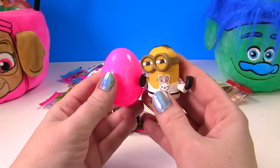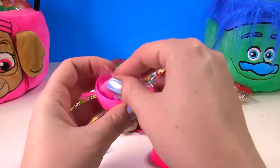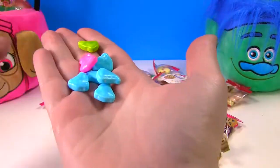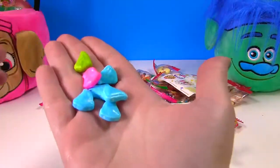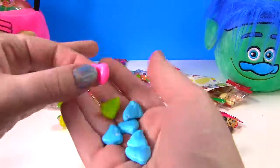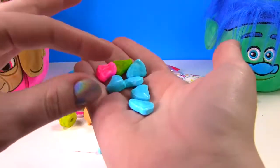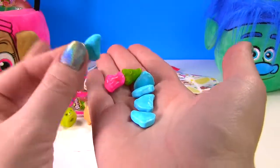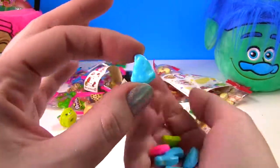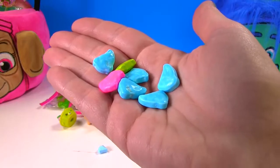It's a little egg, so we just need a little karate chop. Whoa, look at this candy. So I think it's a little hard to see, but I think they're supposed to be trolls. You can tell by the big tall hair. And this one would be Poppy, but you can't really see her face. Maybe it's just troll hair in here. This one kind of has a little face on there. Looks like maybe they melted, but they're still delicious.